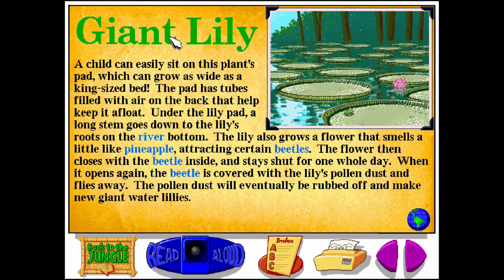Giant lily. G-I-A-N-T-L-I-L-Y. A child can easily sit on this plant's pad, which can grow as wide as a king-size bed. The pad has tubes filled with air on the back that help keep it afloat. Under the lily pad, a long stem goes down to the lily's roots on the river bottom.